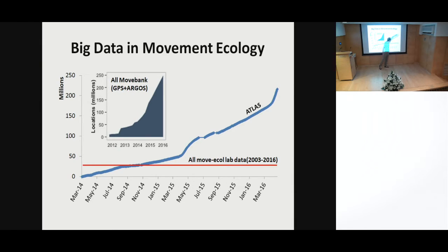You can see the rate is going up, and we now have over 200 million localizations produced by the system. The entire research world has produced 250 localizations using GPS technologies and satellite Argos localizations in 4 years. So we are now producing every 3 or 4 weeks a number of localizations that has been produced by all the other groups together in a year or so.